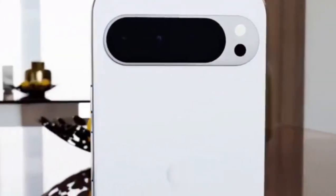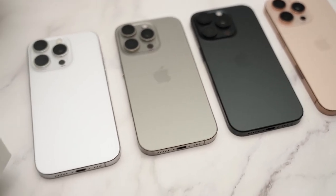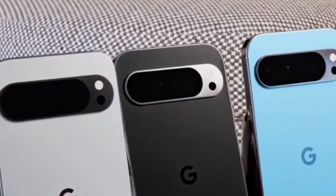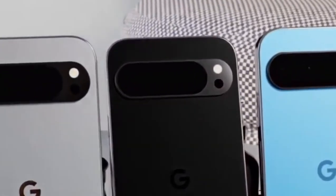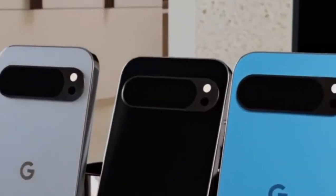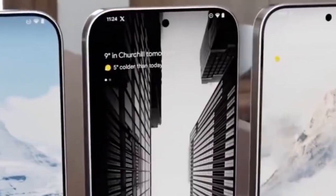This is the Pixel 9 Pro XL and this is the iPhone 16 Pro Max. And if you're confused there, I totally get that. This is the most iPhone-like Pixel ever. It has flat sides and the only big visual difference is the camera system on the back. But which one should you go for? And what are the pros and cons of each one?